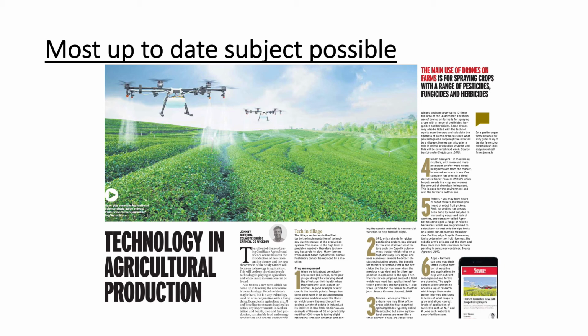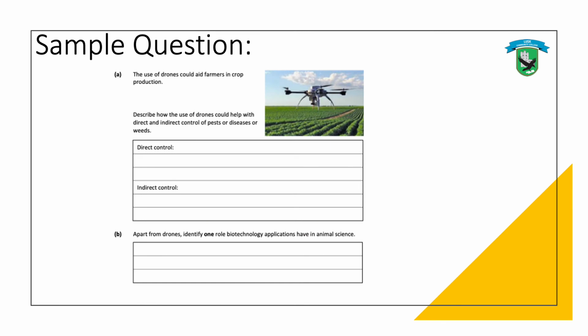And it's not only in articles, but that actually appears on exam questions. So I've included a sample exam question here on the next slide in relation to drones. That's quite interesting, just coming from a technological point of view and from a point of view of students maybe that have an interest in that kind of thing. There's the technological side to agriculture as well. It's not all farming, all animals. There's a bit of everything.